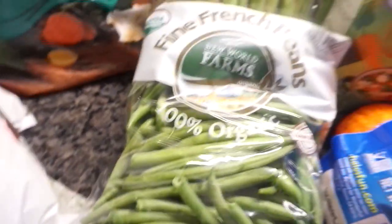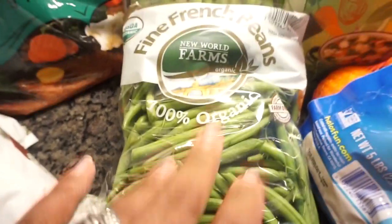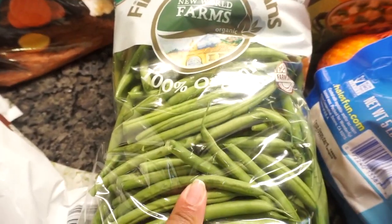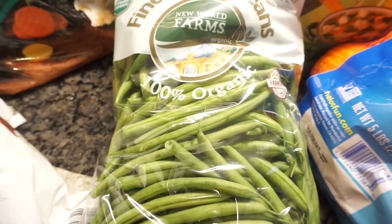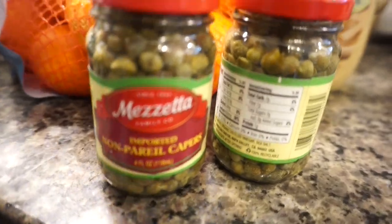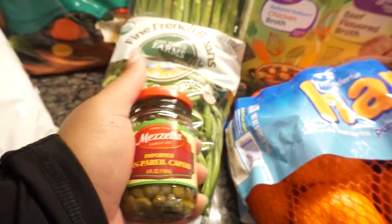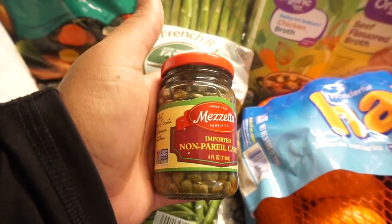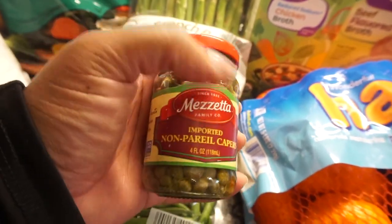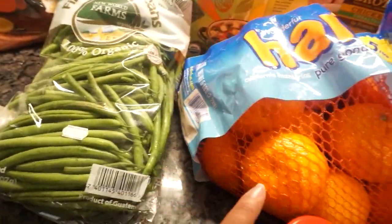Over here, green beans. I always like green beans, but the ones in cans. So I'm gonna try doing this one fresh, the same. I'm gonna freeze at least half of this bag. So yeah, these capers, I bought at Walmart. I'm gonna do a recipe with this and the green beans that I tried many moons ago, and I loved it, so I'm gonna do it. It calls for these lemons, I think, and the green beans, so I'm gonna try that.